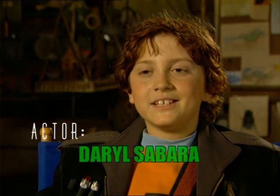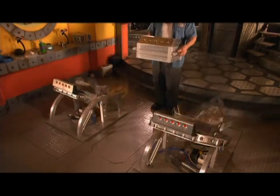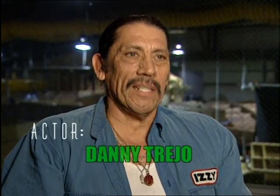My favorite gadget in the movie is the treehouse. How everything's so high-tech inside. Chairs that flip and tables that move, and the treehouse is awesome. I can see in a lot of backyards, kids saying, Dad, build me a treehouse, you know?